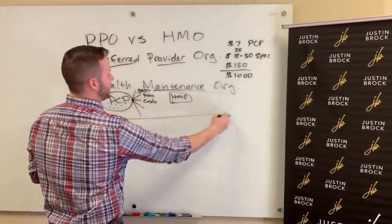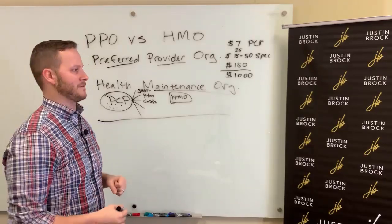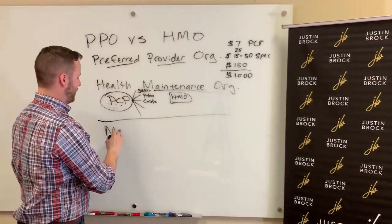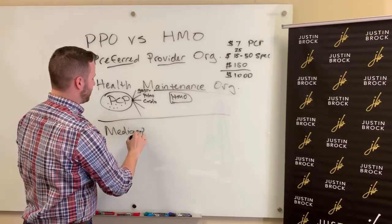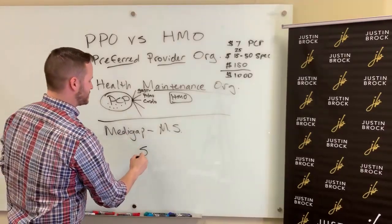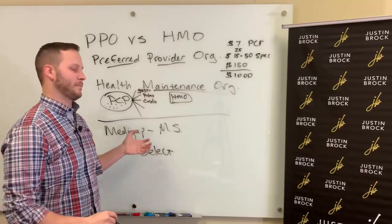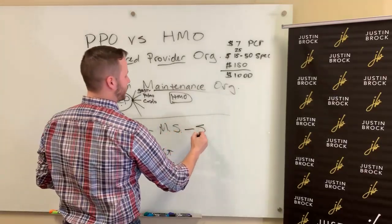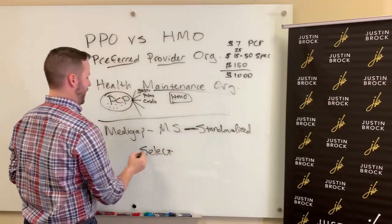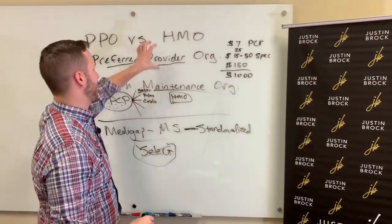It is notable that there are other types of plans, which we'll cover in later videos, like MSAs or Medicare savings accounts, and PFFS, private fee-for-service. But these terms apply to Medicare Advantage plans. If you get a Medigap, a standard Medigap plan or Medicare Supplement, there's no network unless it is called a select plan. There are plans that operate like a Medicare Supplement that require a provider network. Those are called Medicare Supplement Select plans. But if you get a standard Medicare Supplement plan, so always ask if it's standard or standardized, not a select plan, you can go to any doctor that takes original Medicare. You don't have to worry about these terms here.